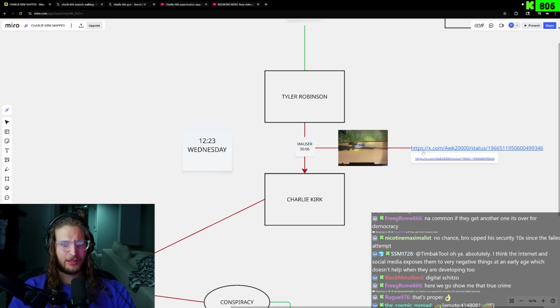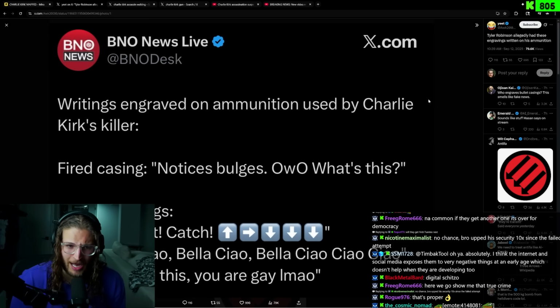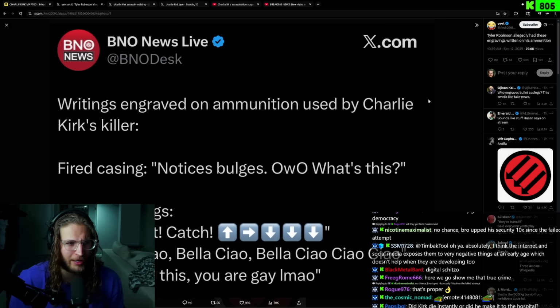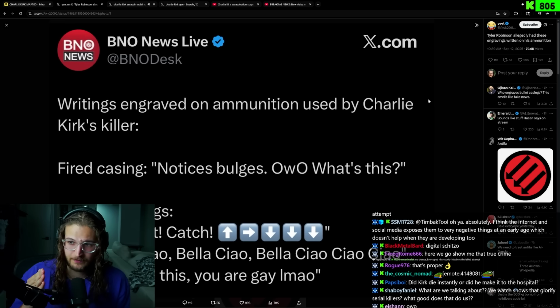Now, on the rifle itself, there's a couple things that stand out, right? First of all, the scope is really far back, which is odd. Second of all, the bullets were engraved. Now, I believe Steven Crowder leaked this, and he's actually in some hot water right now because he wasn't supposed to. Writings engraved on ammunition used by Charlie Kirk's killer. Fired casing. Notices bulges. OWO. What's this? So for those of you who don't know what that means, that is a deep 4chan meme talking about furries. I could pull it up.